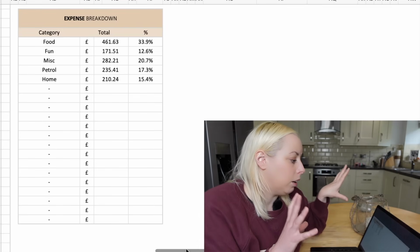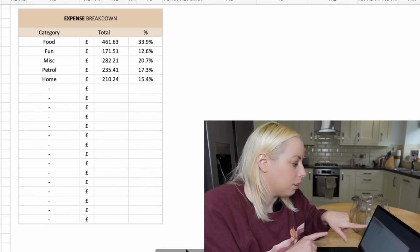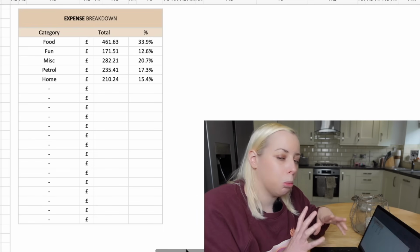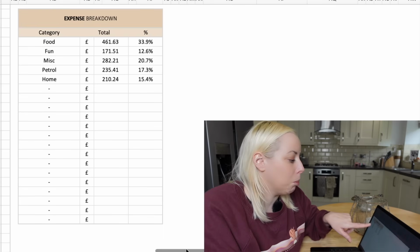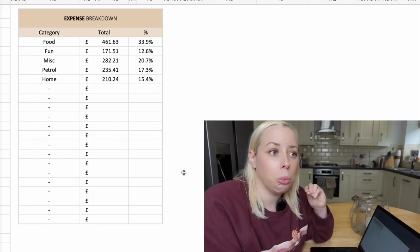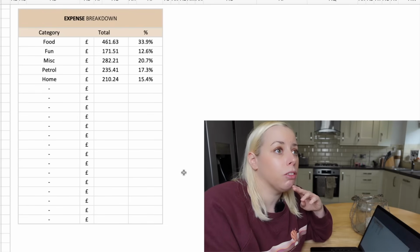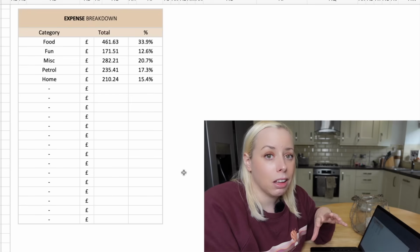Okay, so here we are in the expense breakdown section, and you can see that it gives me percentages as well, so what the percentage of our spend was. So we spent £461.63 on food. That is amazing for us because we have been spending so much money on food, and I have been so conscious of trying to cut down our food spend this last month.